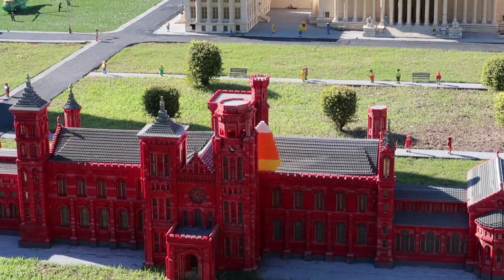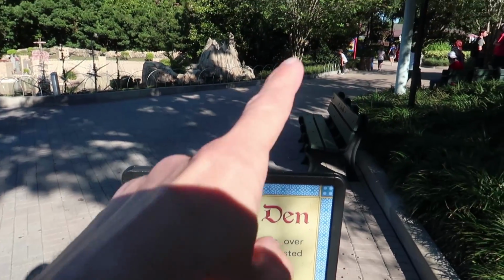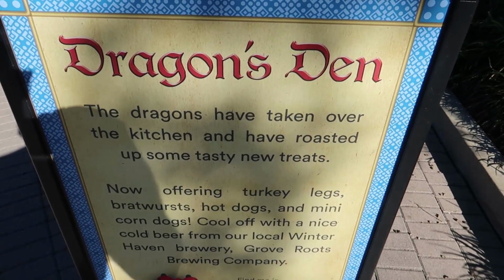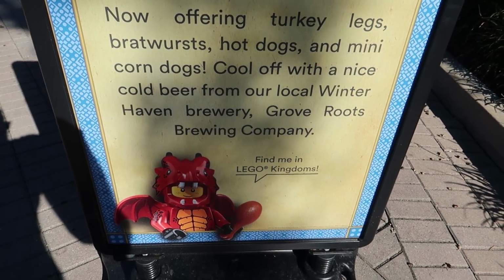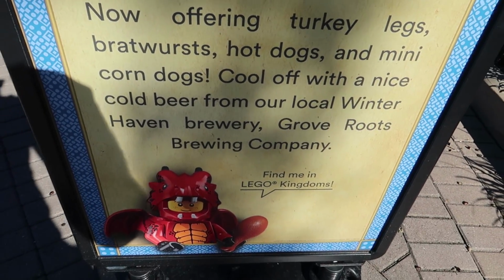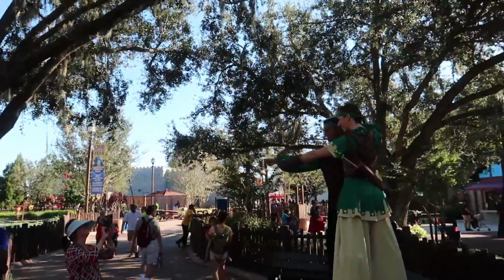We're looking for more candy corn here in the Washington, D.C. area, and I found a witch that ran into the Washington Monument. So we're headed over this way into Lego Kingdoms, and it looks like they have a new either quick service or some sort of restaurant that serves turkey legs, hot dogs, bratwurst, mini corn dogs. Wow. Oh, and they have a cold beer from a local Winter Haven brewery, Grove Roots. Well, that's interesting. There are some really tall archers back here.